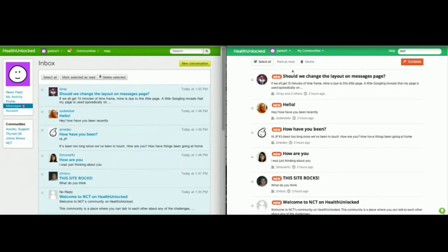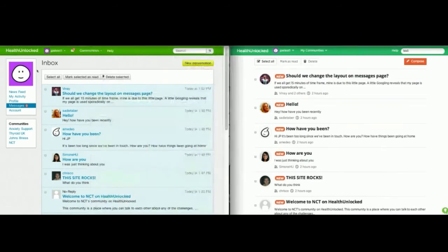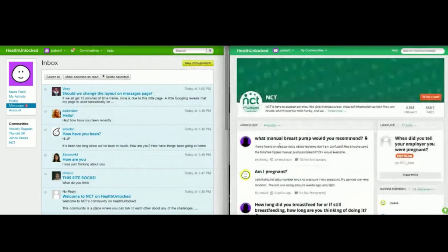Let me see what else here. On each post, are the reporting and editing functions still clearly visible? Yeah, so let's have a quick look. I'll go to a community. Let's say this one.